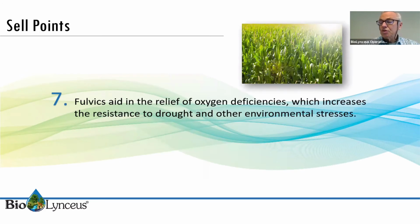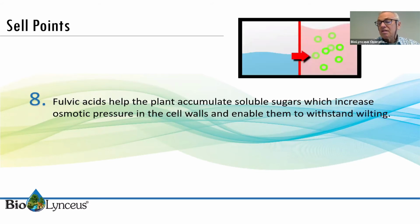It's a stress reducer. Heat, drought, even early cold temperatures. It'll help keep them from showing stress from those things. And this kind of explains a little bit about how Fulvex is a stress reducer. It gets carbohydrates, soluble sugars into the cells, which increases osmotic pressure and keeps them from wilting.